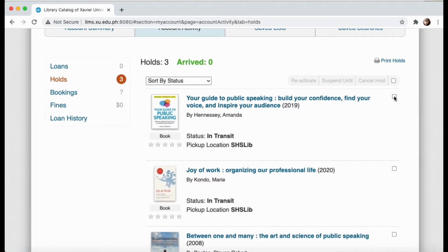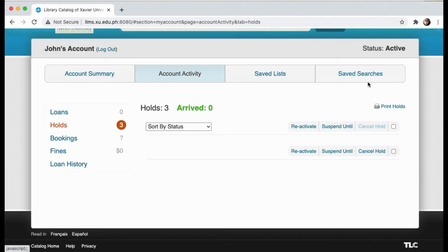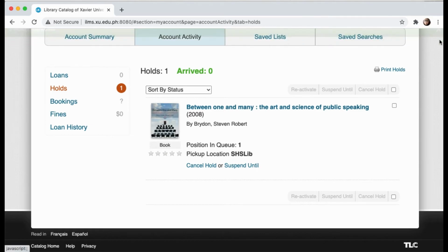To cancel your reservation or holds, simply click Cancel Hold. If you want, you can also print all holds.